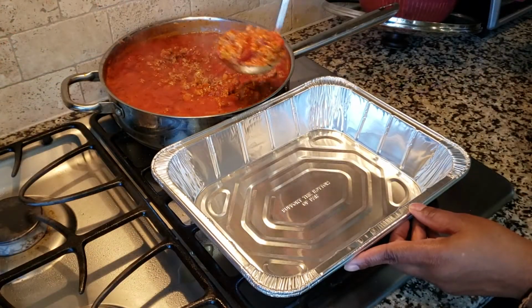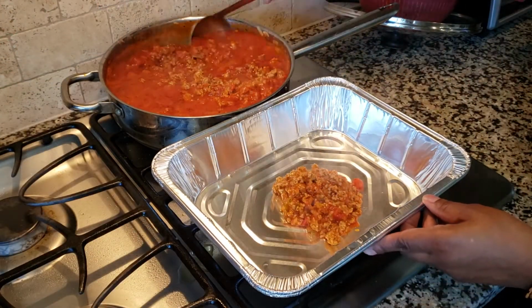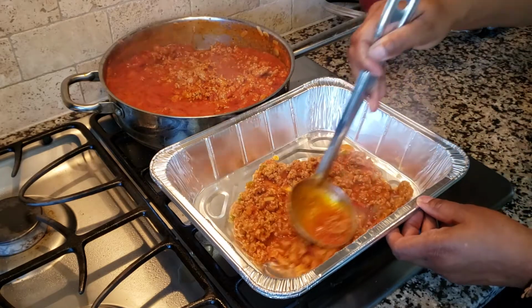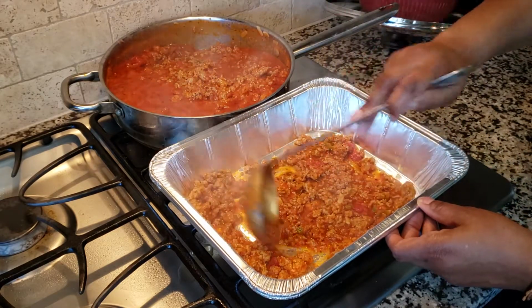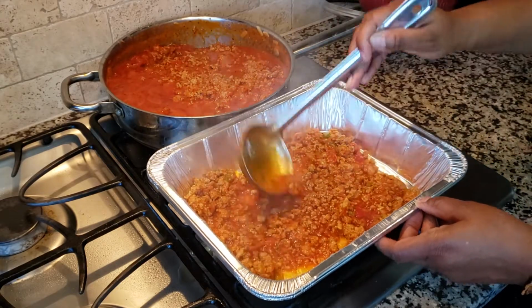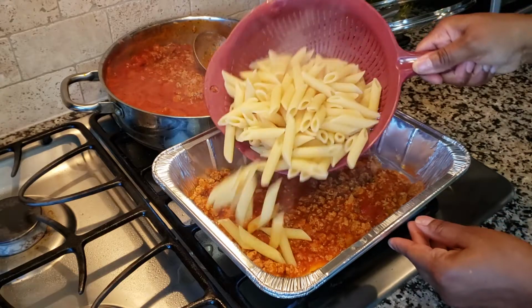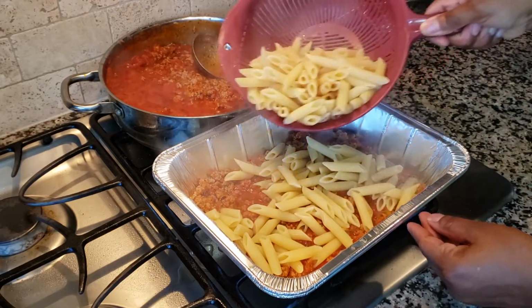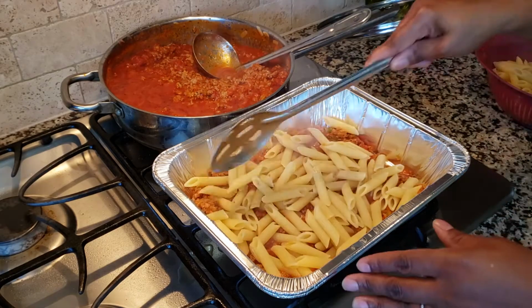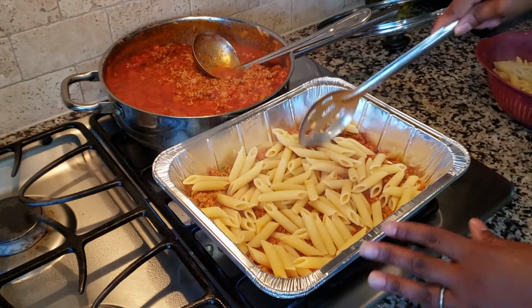Now, in an aluminum pan or a glass pan, just need something to bake it in that's going to be able to hold it all. You want to put some of your sauce down first because you don't want your noodles just to go down to the bare pan itself. Now come in with half of your noodles and then just make sure you spread those noodles out so they're even. And then you want to come back with more of your meat sauce mixture.